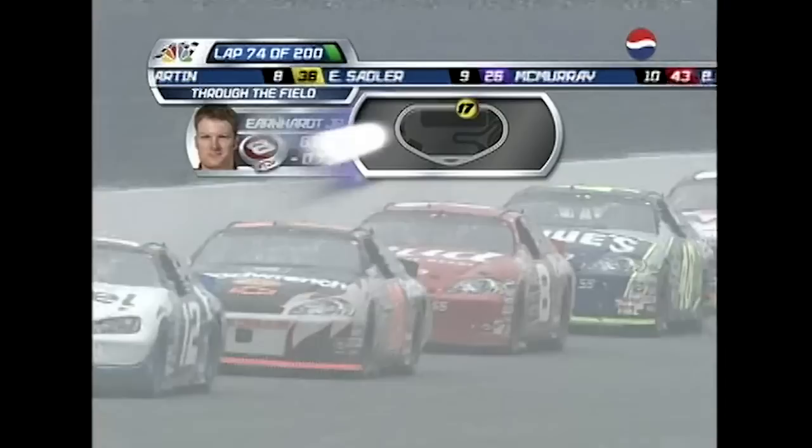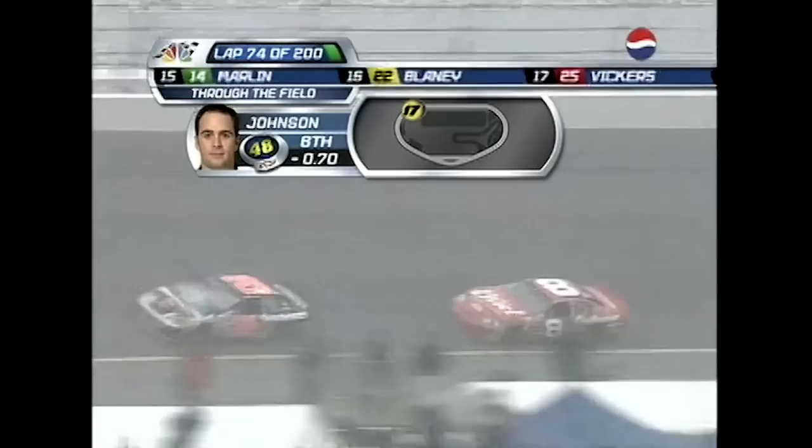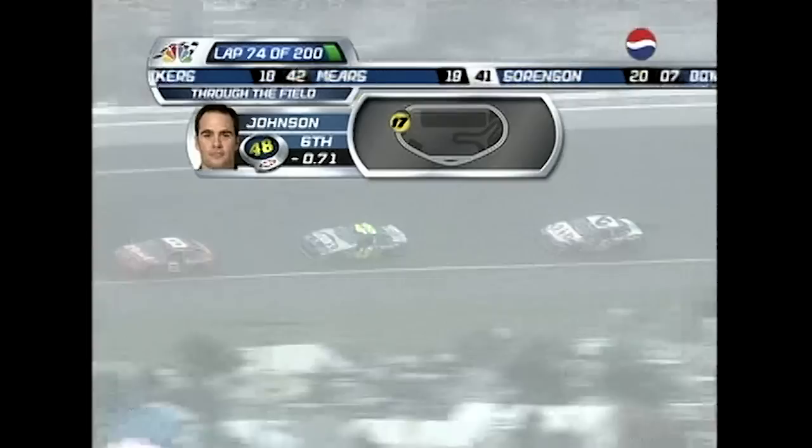AB? Jimmie Johnson says his car is not handling to his liking right now, though it's not bad. He liked it better when he was running behind Jeff Gordon versus Dale Earnhardt Jr. He also likes it better on the bottom of the track, says he just can't get the car to work right up in the top lane.